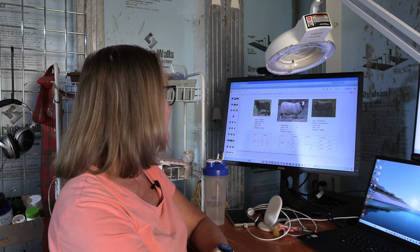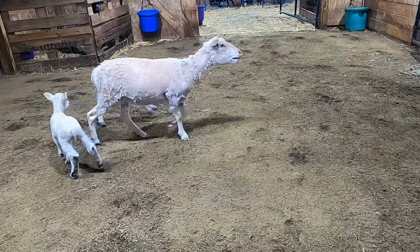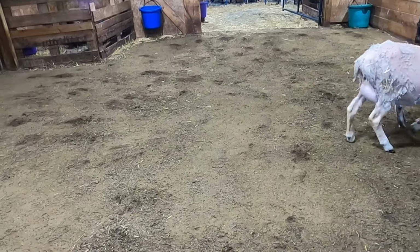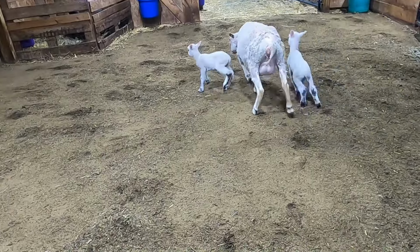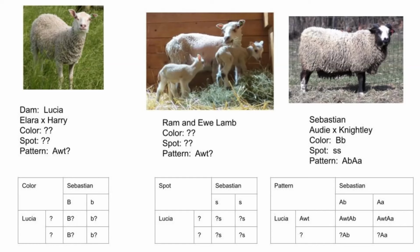I mean, maybe the white ones are, but it's going to be hard to tell. So when you look at Lucia's 2 lambs, they're both white. The ram has got little black patches on his back legs. Leads me to think that maybe he's black based, and that's just showing through the white. But other than that, all we're really able to tell from their phenotype is that they are white, AWT, with a question mark because they could be carrying a bunch of different things.